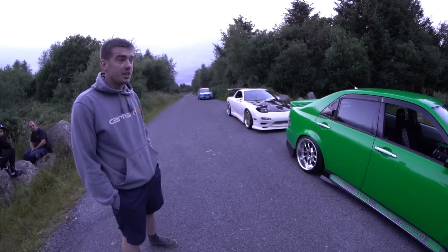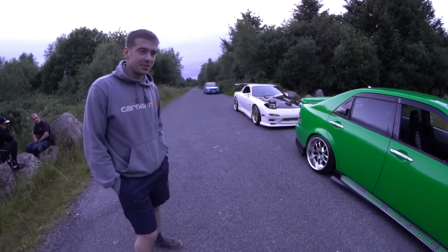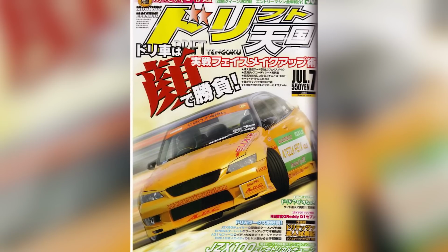Yeah, I changed the steering wheel and I put a set of Defi gauges in it. And other than that, it is what it is.